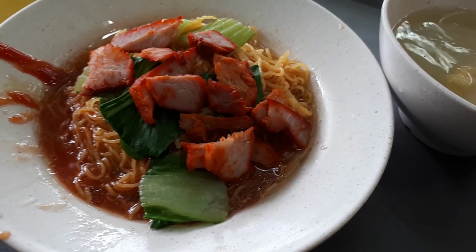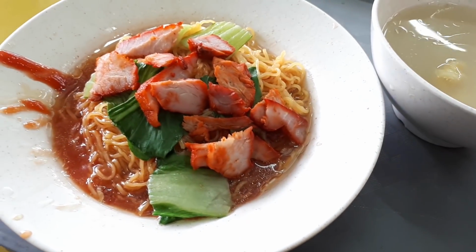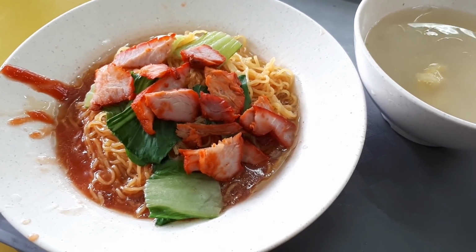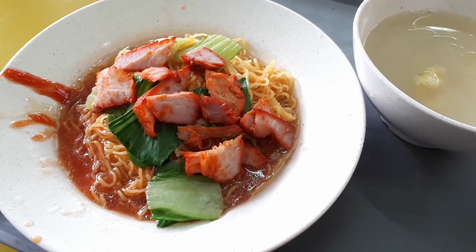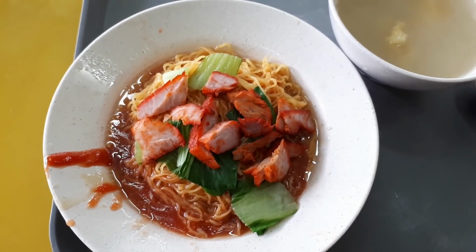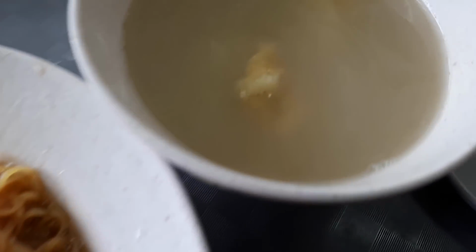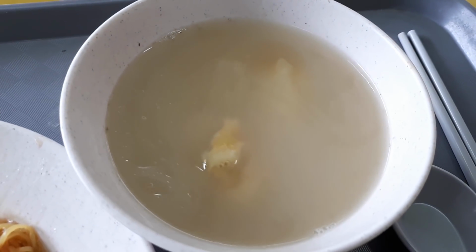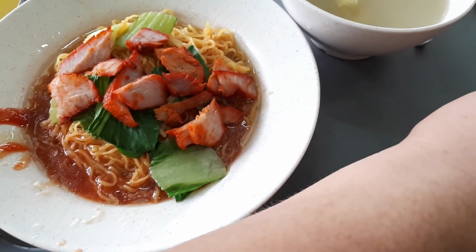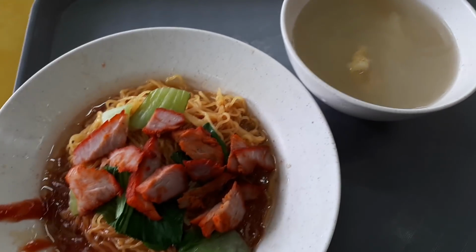And the tomato sauce surprisingly goes very well with the dish. It goes very well. It's sweet, it's savory, it's slightly sour, and somehow it just goes supremely well. It complements the noodles very well. And it's essentially this tomato ketchup itself that actually makes the dish delicious.